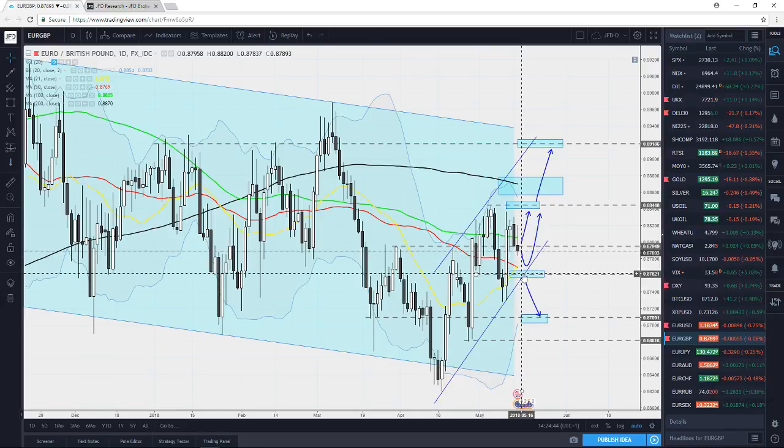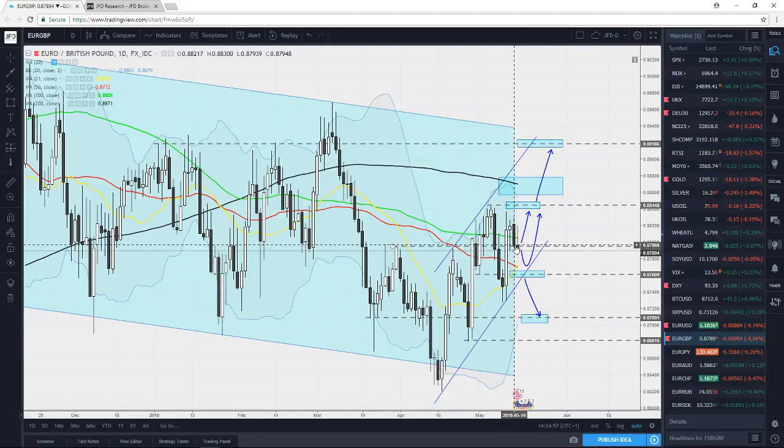We could end up testing the bottom side of it if the pair stays below the 0.87600 and the 0.87950 mark. Watch out for this level, guys. Yesterday it acted as a good level of support. The price closed just on that one, on the line. Now we're moving lower a little bit. Certainly we could get a scenario, as you can see from these arrows, where we get a move to the upside and start breaking the 0.87950, and then of course the 0.88 mark, and then push higher.